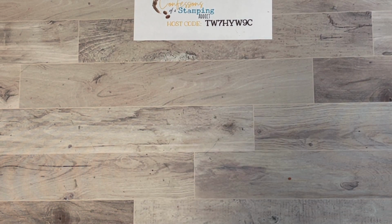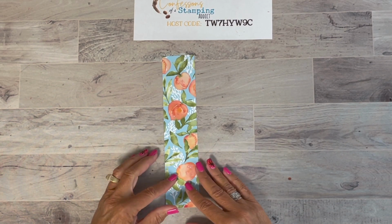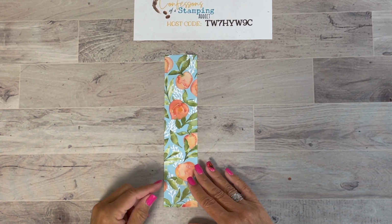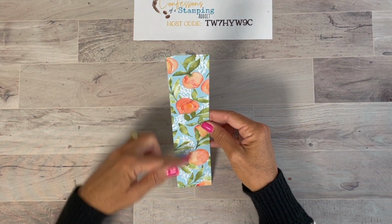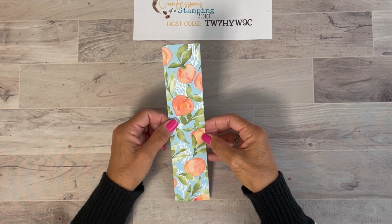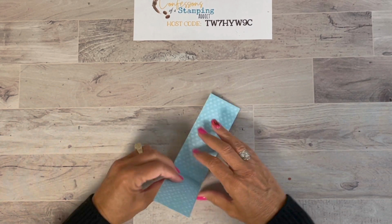You will need a 9-inch by 2-inch piece of Designer Series paper. I chose the one with the darker background and lots of peaches on here. Now there is a right side up, so I want you to make sure that the peaches are going the right direction, and then you are going to score it at 4 inches and 5 inches on the long side. All right, so you can go ahead and fold on those score lines.